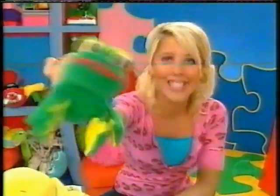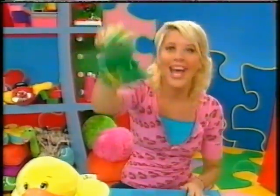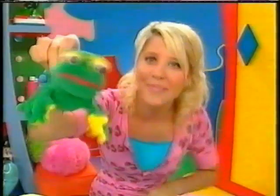Up went the little green frog one day. Up went the little green frog. Up went the little green frog one day. And they all went clump, clump, clump. Cause we all know frogs go la-di-da-di-da, la-di-da-di-da, la-di-da-di-da. We all know frogs go la-di-da-di-da. They don't go glump, glump, glump.